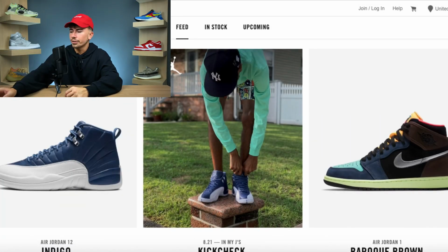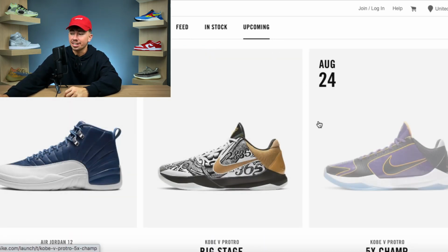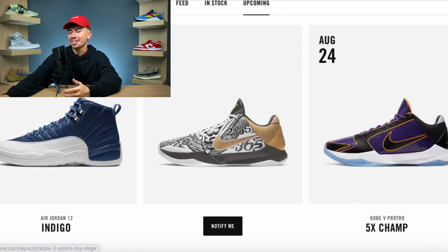So we are over on the computer and I'm going to start off with some Nike sneakers talk. So I'm on Nike sneakers now. I'm actually on the US one because the UK one is pretty boring. It doesn't get as many upcoming releases as the US one.